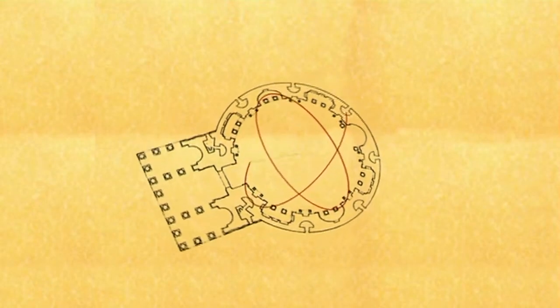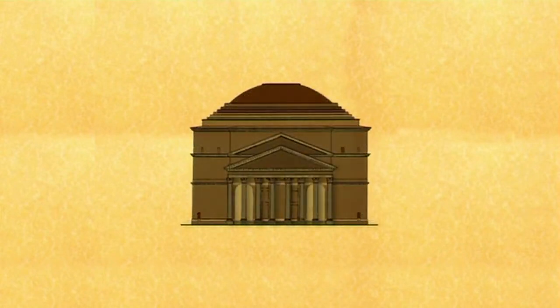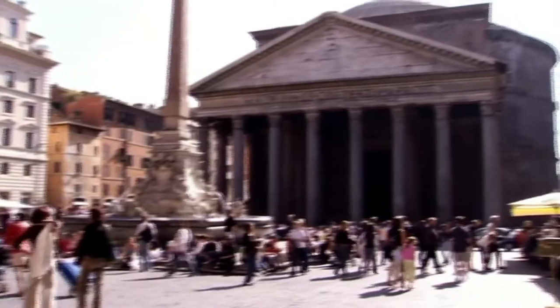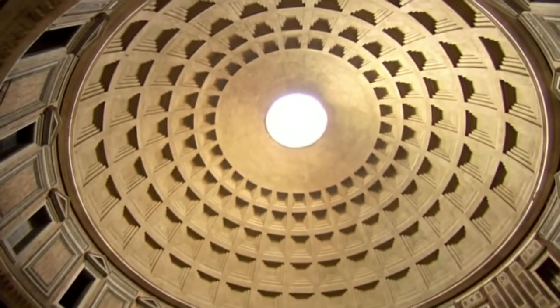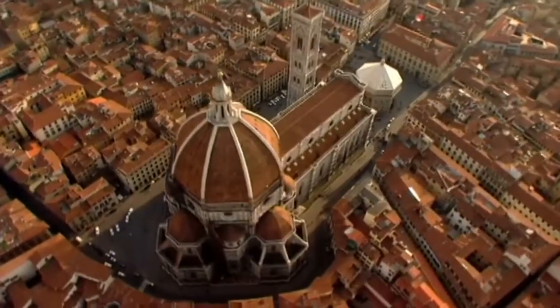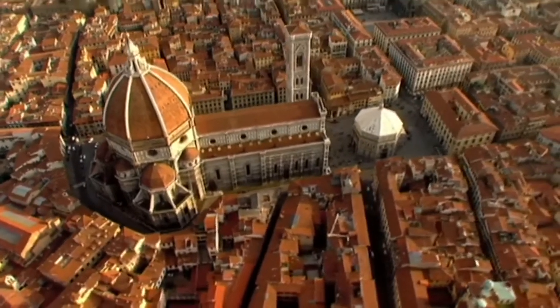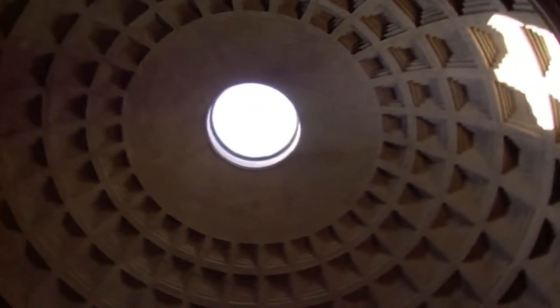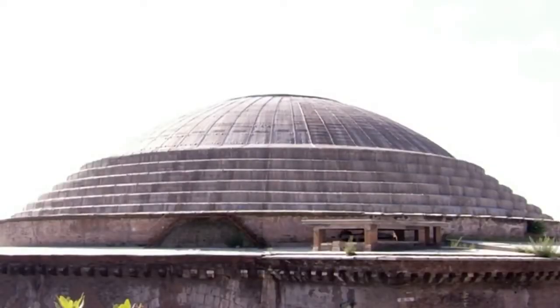The engineering of the building is incredibly precise. In fact, a sphere, based on the curve of the dome, would fit almost exactly inside the square building. The Pantheon remains one of the greatest buildings ever constructed. It's not until 1,300 years later that anyone builds a dome as big as this, with the construction of the Duomo in Florence in 1420. Even nearly 2,000 years later, the Pantheon is still the largest unreinforced spherical concrete dome ever built. Its design still influences architecture across the world.